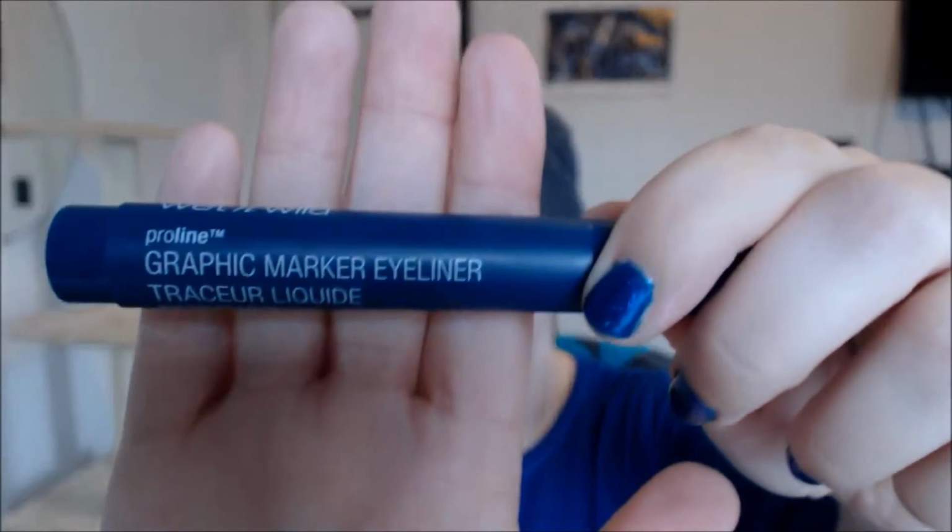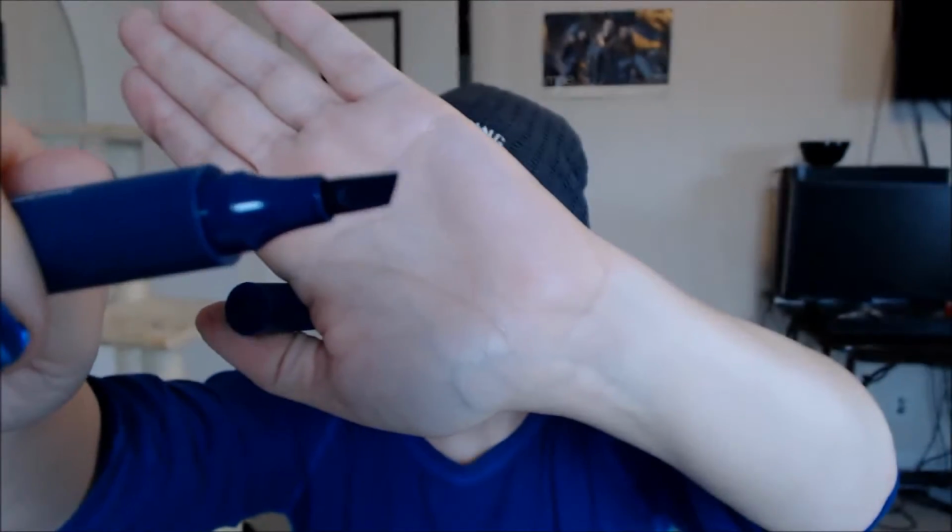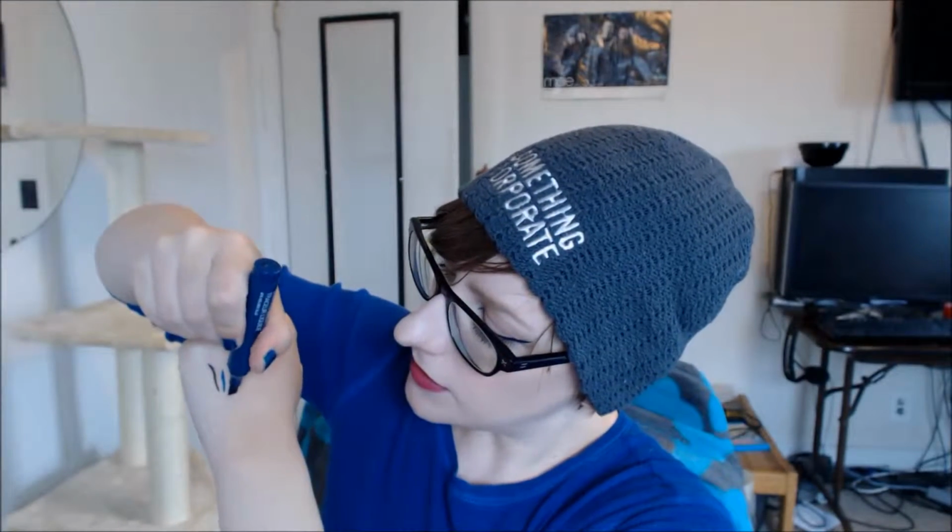This is the Graphic Marker Eyeliner, also from the Pro line, and this is in Airliner Blue. So this has almost a Sharpie style tip. I guess the idea is you can do a very thin line, you can do a thick line, you can play with it. I don't know. You can play with it if you want to. It's a really pretty color.